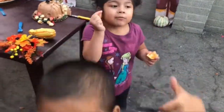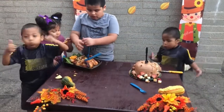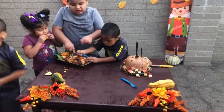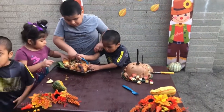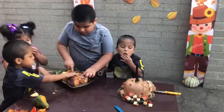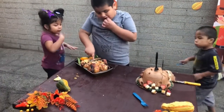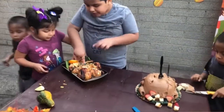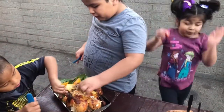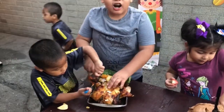Eat it. Chicken was good. Is it good? I mean, the white chocolate, not the turkey. The fried chicken was good too? Good. Okay, Max is gonna try the fake turkey. I mean the real turkey. He tried the fake. He said the fake was good. He's gonna try the stuffing too. Let me try stuffing some more. You guys are really hungry. We are really hungry.